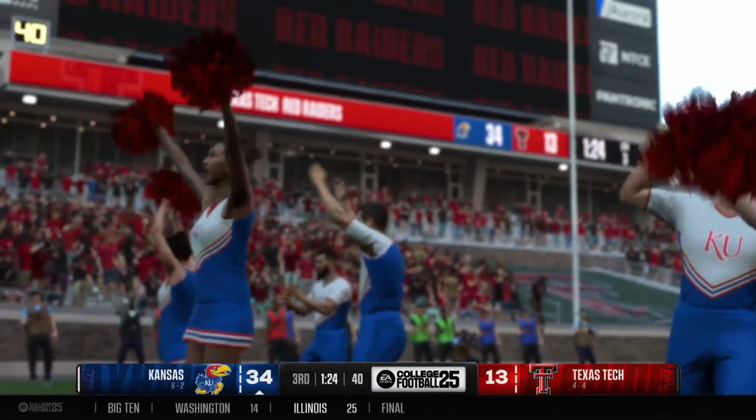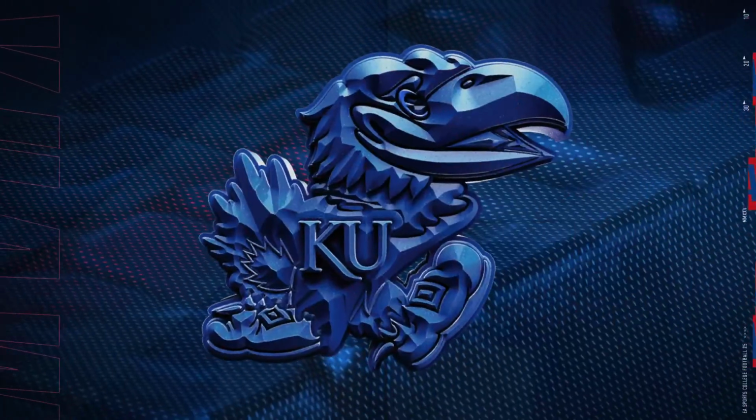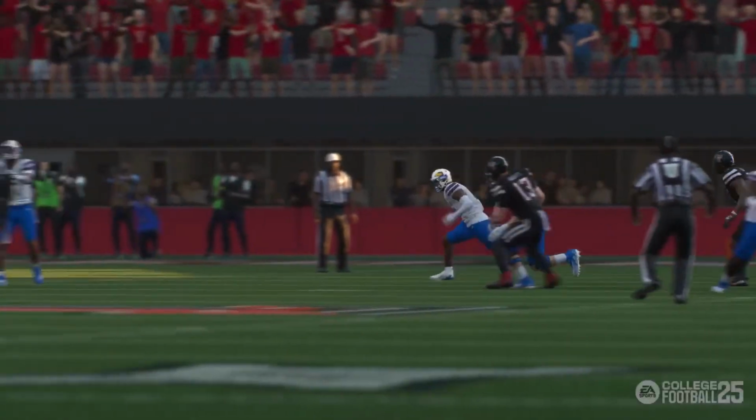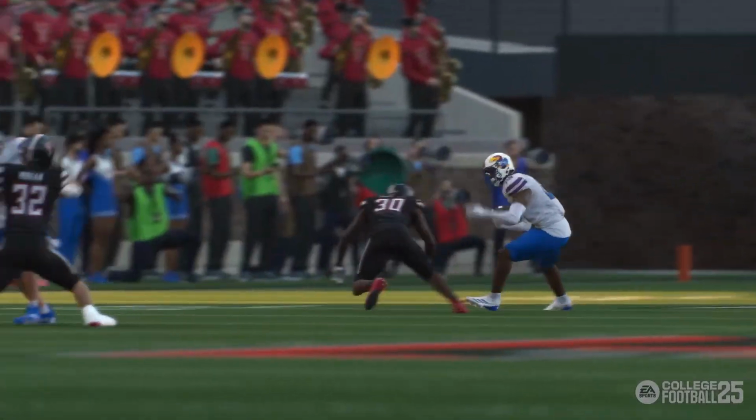A lot of times when you're chasing guys that are so fast like this, you're like, I got him. No, I do not. What a big, long touchdown run. Pad those stats, young fella.